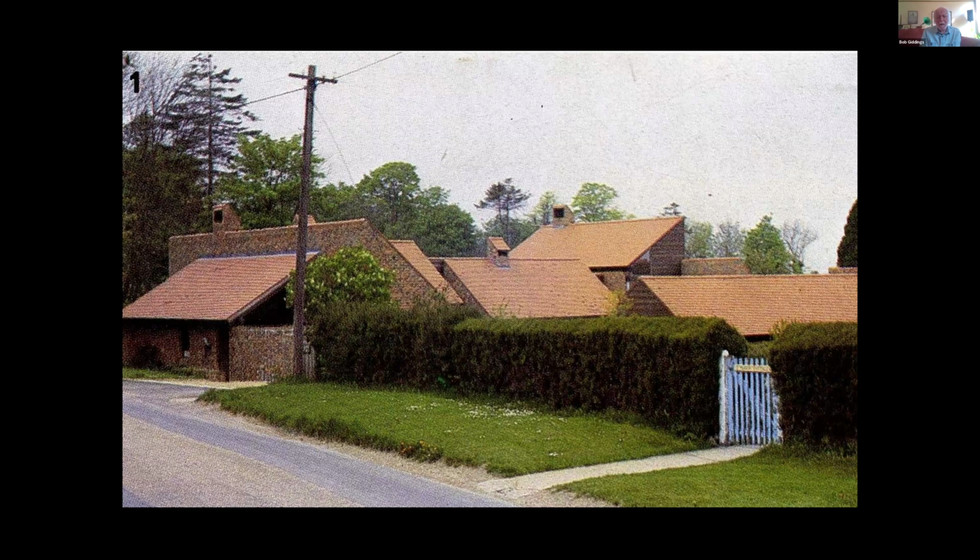This little development in a village in the UK, first of all, looks like some traditional buildings. And that is the impression that was intended by the architects. But in reality, it's quite a modern development. It's based on a series of inclined planes, which is much more of a modernist notion than it is a traditional notion.